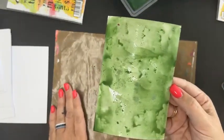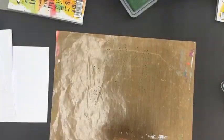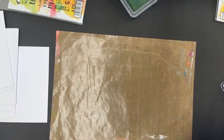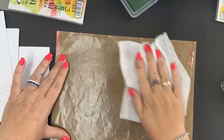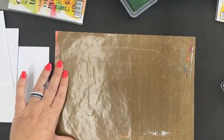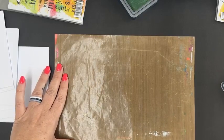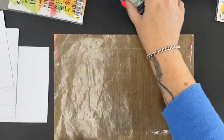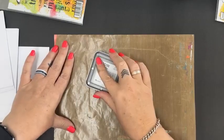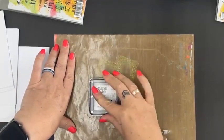So I'm pretty sure I didn't make that look too tricky. And now I'm going to grab my baby wipe, clean down, and start again. So this is a really simple, easy way to make multiple Christmas cards. Now, yes, I know it's July.